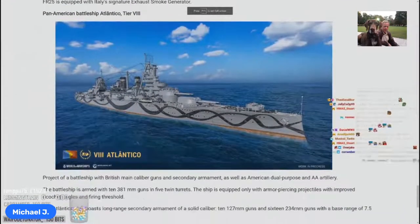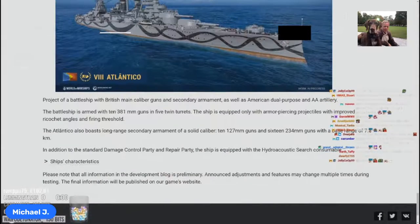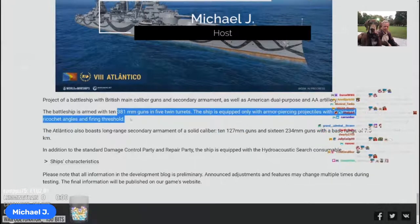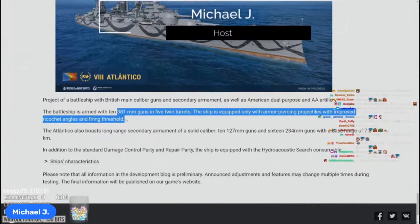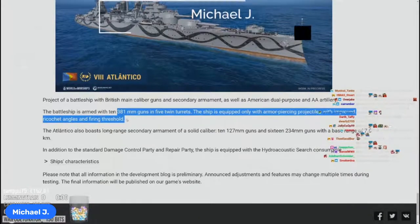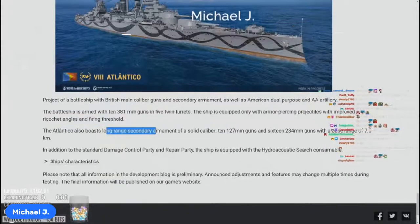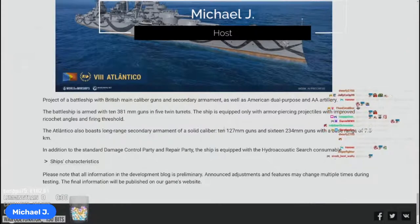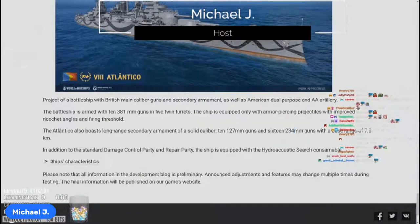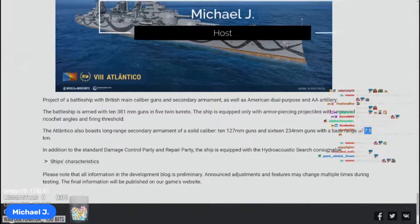Now that we know the armor is hilarious, it's armed with 10 381mm guns in 5 twin turrets. The ship is equipped with only armor-piercing projectiles with improved ricochet and arming threshold. So it's got a lower arming threshold, which means the shells arm faster. That's a good thing. It also boasts long-range secondary armament of solid caliber, 16 234mm guns with a base range of 7.5. So you can reach 11.5 range with those secondaries?